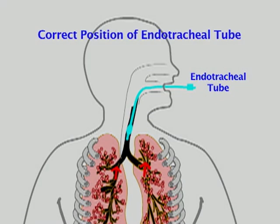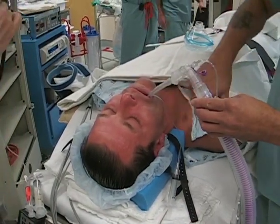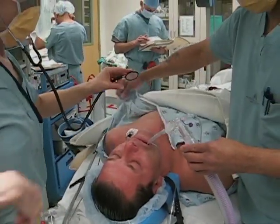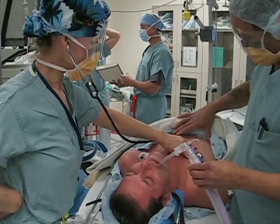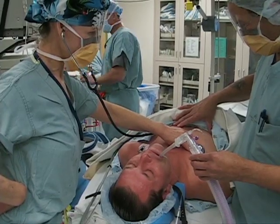The correct position of the endotracheal tube places the cuff below the cords and the tip midway down the trachea to the carina. After intubation, immediately check that the tube is correctly positioned in the trachea, not in the esophagus or mainstem bronchus. Listen over both sides of the chest. Unless there is pathology, you should hear breath sounds on both sides.